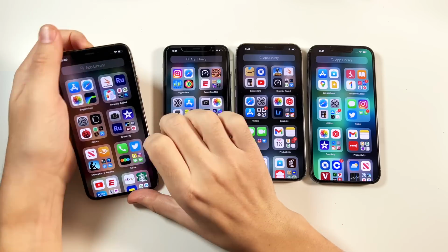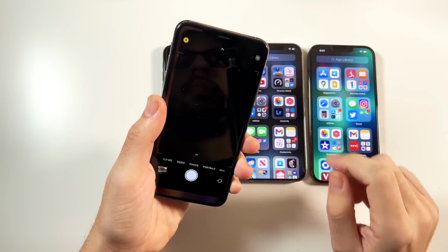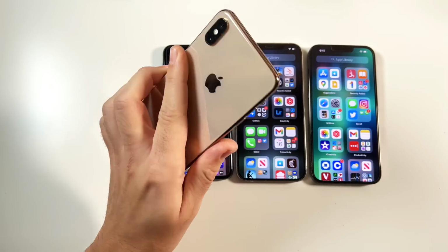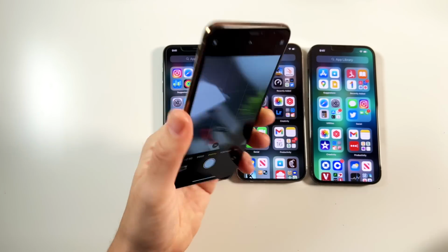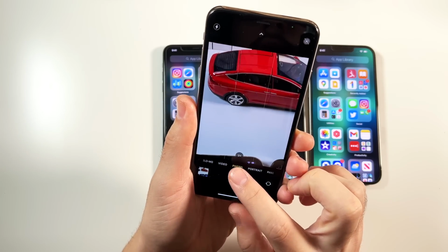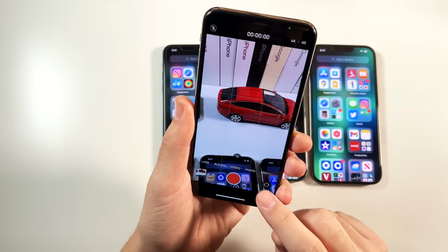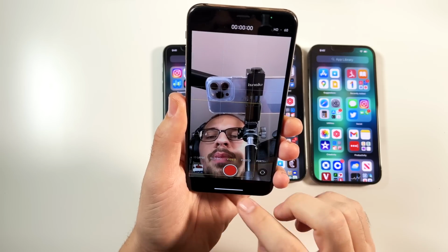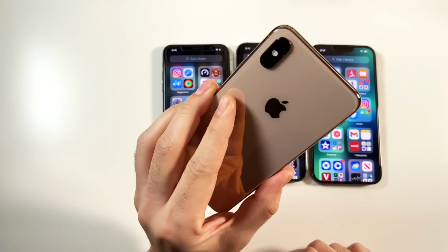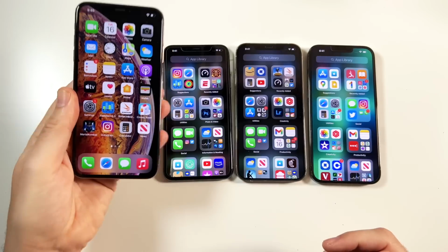I didn't actually take many samples yet between all of these. I wanted to do that separately. If you want to see a camera comparison, let me know down below. But the XS Max did feature a dual 12 megapixel camera, 4K at 60 recording, and the results were quite good for the time. However, it didn't have a night mode on here. It didn't allow it to have great night photography, and on the front it had a 7 megapixel HD camera, could not do 60 FPS. So overall, the cameras were very good in the video. The rear cameras were strong, front camera was okay.